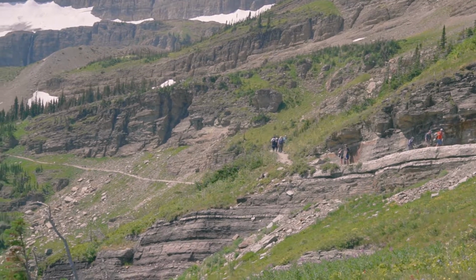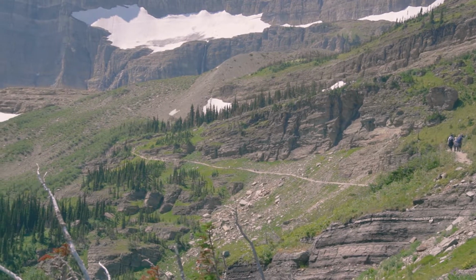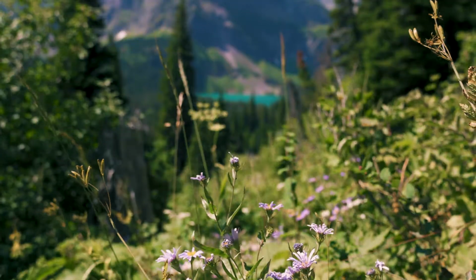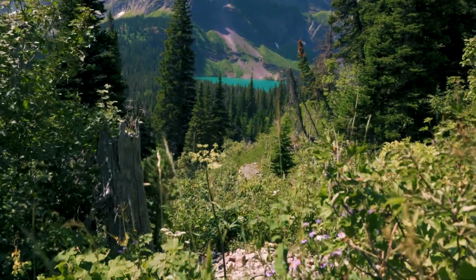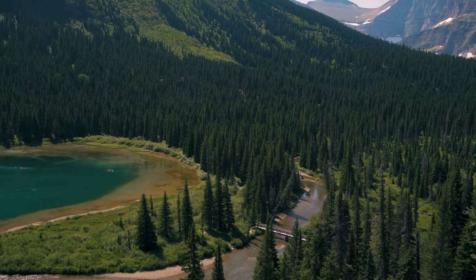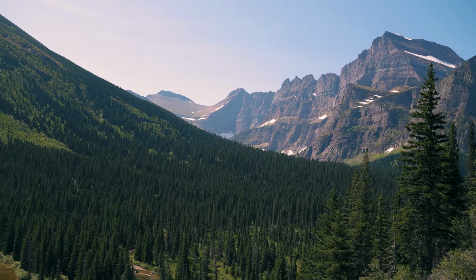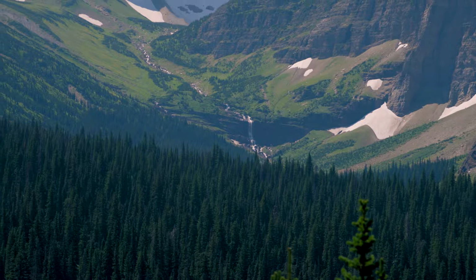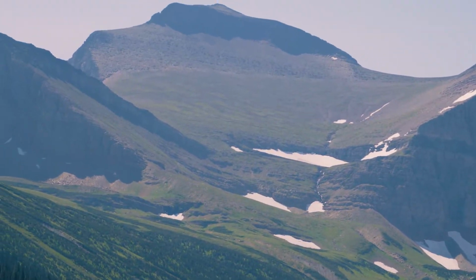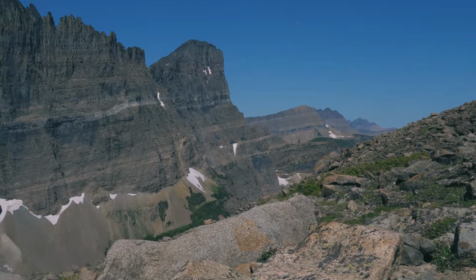After you pass all the lakes, the trail starts its pitch upward. The first expanse that grabs your attention is Piegan Pass. It's off to the left of the trail as you're hiking, or I believe it's south.